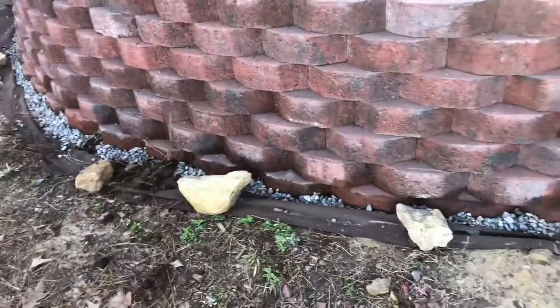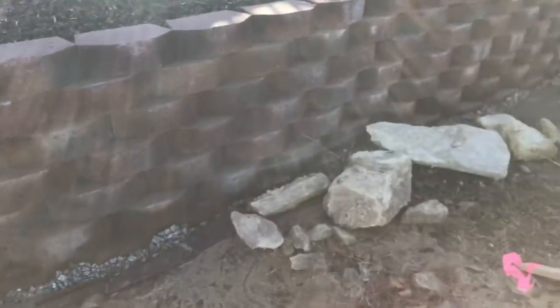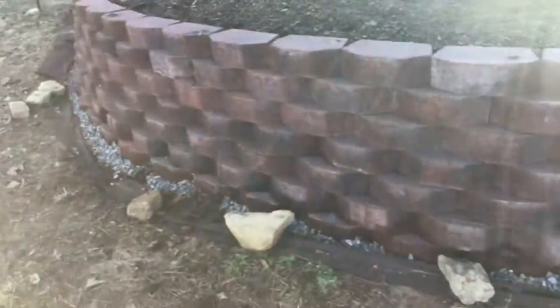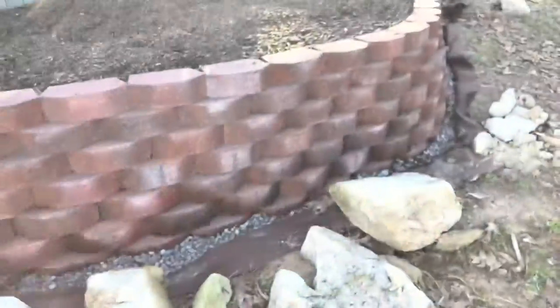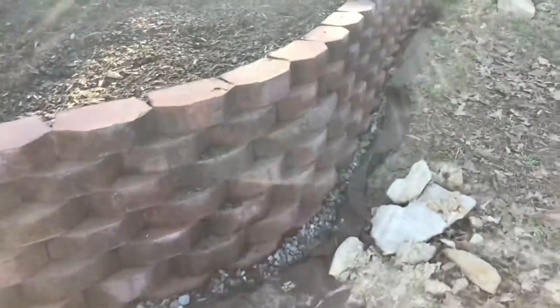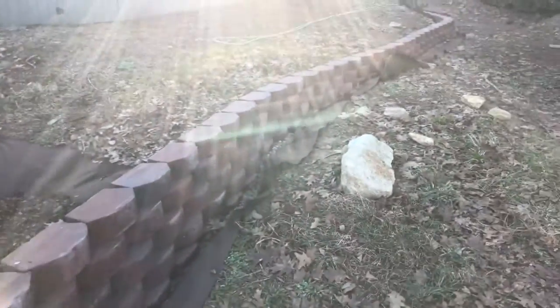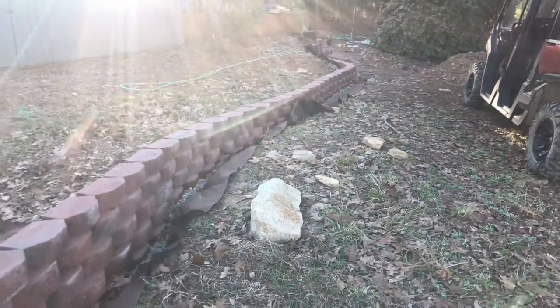I did that, then I put down a weed barrier once everything was pretty much level in the trench. Put down a weed barrier, and then I put some of the sand, concrete kind of mix, and then used that to level that first row. And that first row, it probably took almost a week to do this entire first row.